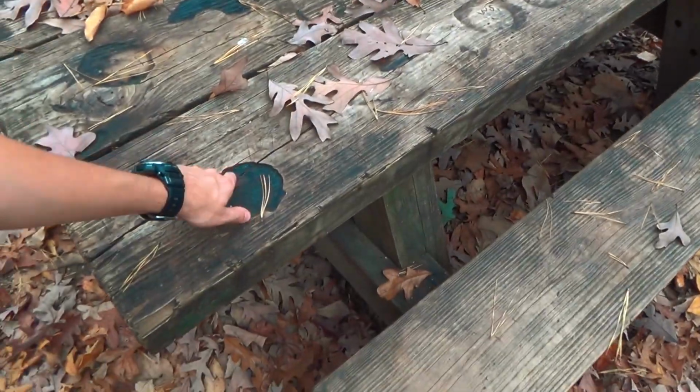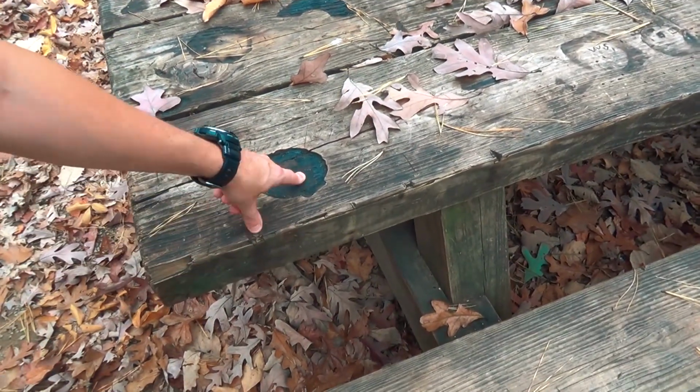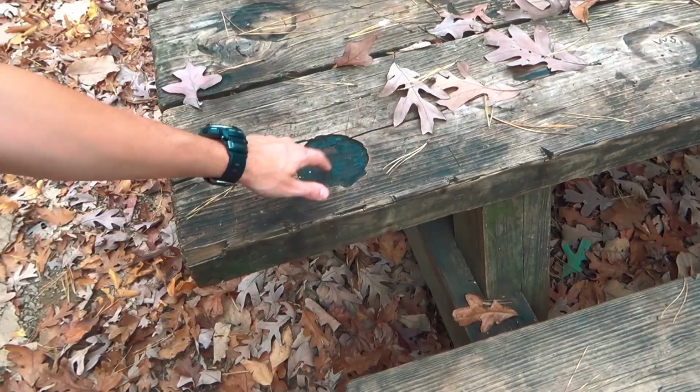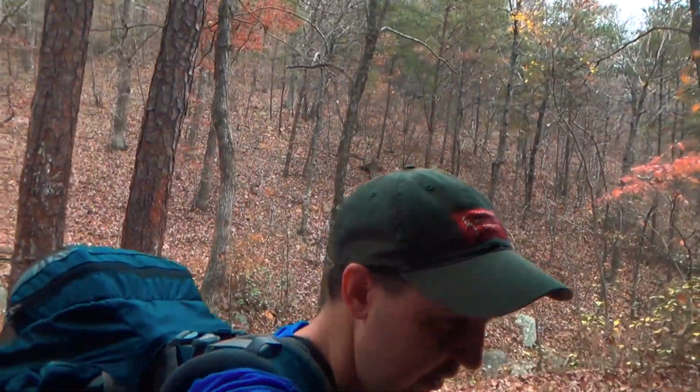Somebody used their stove here. That didn't work out too well. Alcohol stove that spilled? Just a guess. Actually, you know what? Let's take a look at the trail book just to see, for curiosity.